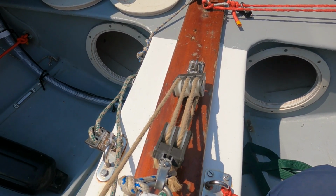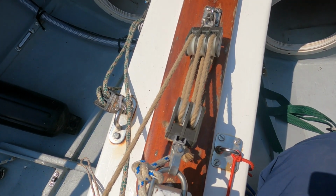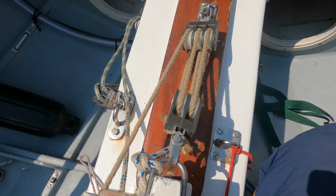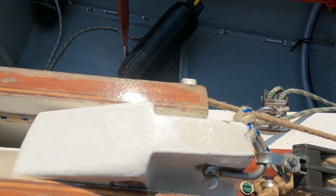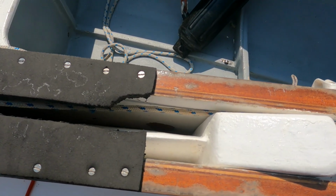The inside of the centre case is fiberglassed and epoxied, and it was repainted 2 years ago. But since then, Arwen has landed on lots of beaches, and so after next season it would be wise to drop her centreboard and repaint the interior.